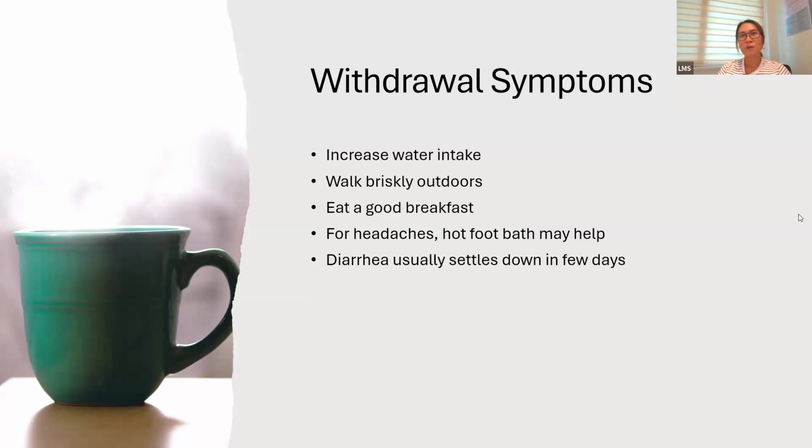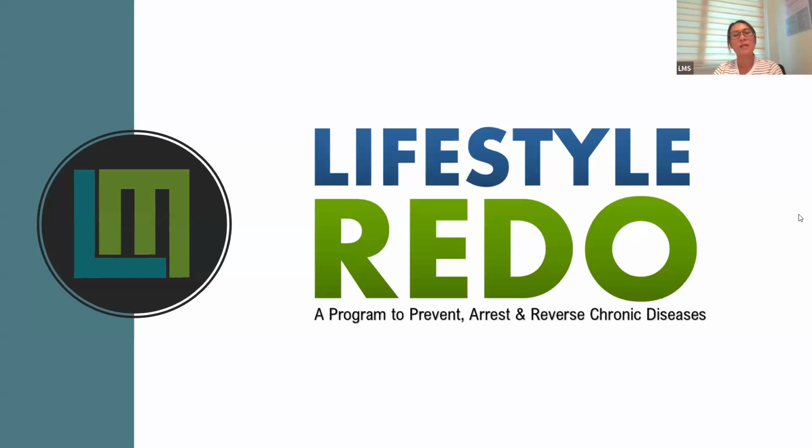Let's say patients are used to just having 3 or 4 bowel movements every week. This time during the Jumpstart program, they will have bowel movements 1, 2, or 3 times a day, and then they call it diarrhea, right? So usually it settles down after a few days after cleansing your colon, because of course that's what the fiber does. It cleanses the colon, it removes fecal matter that should be excreted.